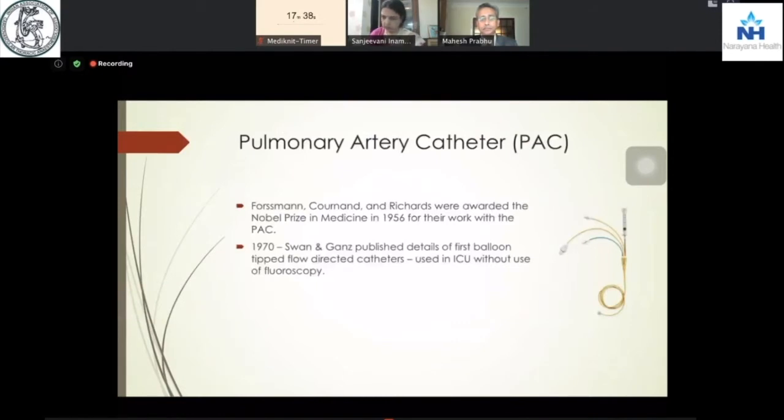If you see, the idea of right heart catheterization actually dates back to 1929 when Dr. Werner Forssmann actually placed a urethral catheter through his own vein to measure the pressures on the right side of the heart. And he later went on to win the Nobel Prize in Medicine for his work on the pulmonary artery catheter. The present-day balloon-tip flow-directed catheters were first published by Swan and Ganz. This was the first time they were using it in the ICU without the use of fluoroscopy.